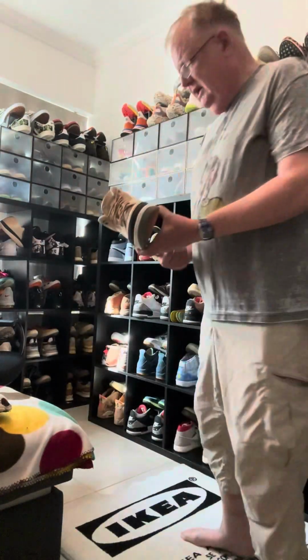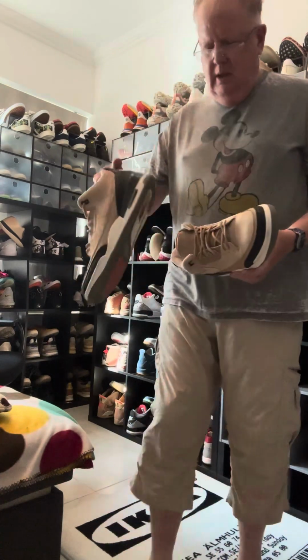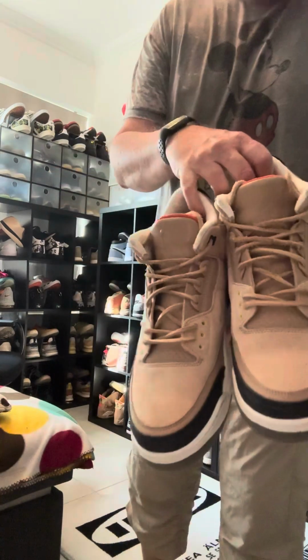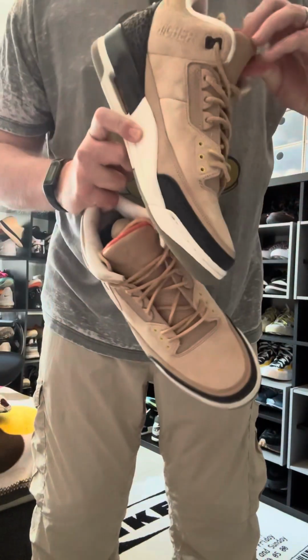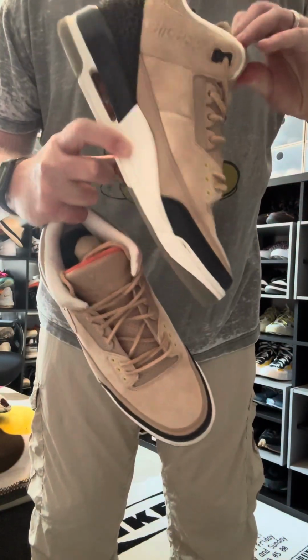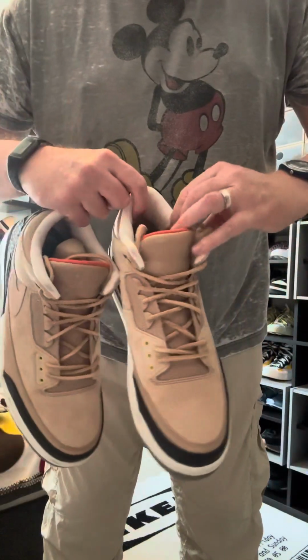Each one's a little different. I guess I showed you the second one as well on this one. There are some differences on it, but it's almost like an outdoor look, and it has a signature on there. One of them is Tinker Hatfield's and one of them is his signature. I think it's Tinker's signature there. But it's a Justin Timberlake.